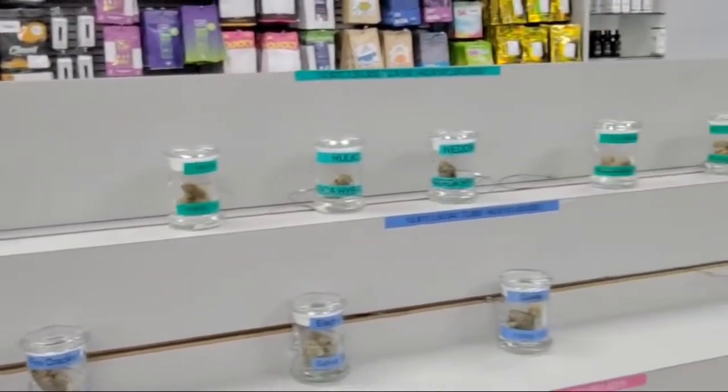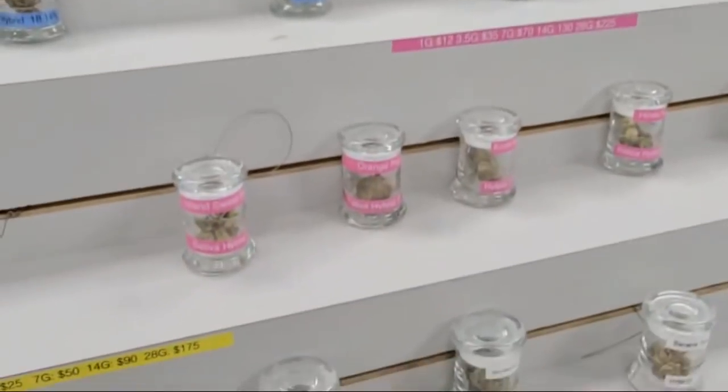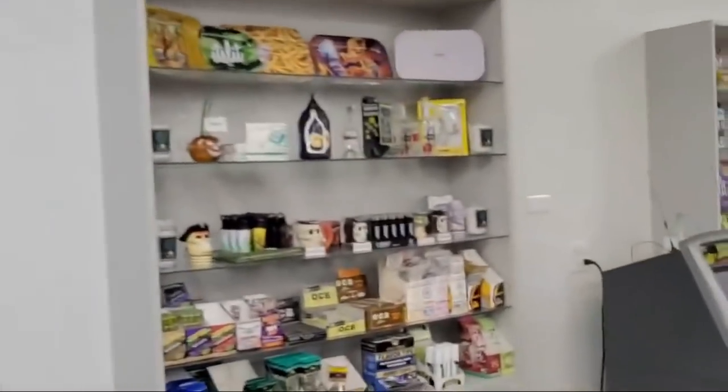Medicinal use. Yeah, cool. We got everything we need, man. Right here, Jars in Owosso, Michigan. Yeah. Snowboarding. You guys got any questions? This is the medical side right here.